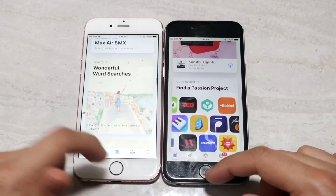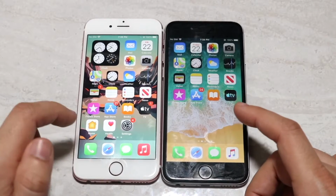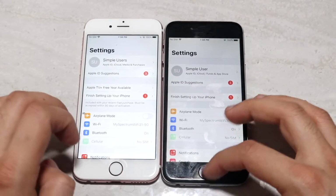But honestly, as it holds up right now, we're on iOS 14.3 and iOS 12.4.5.1. I'm getting a much smoother experience here. Let's do settings, 3, 2, 1. As you can see, the 6s is faster, the iPhone 6 a little bit slower.